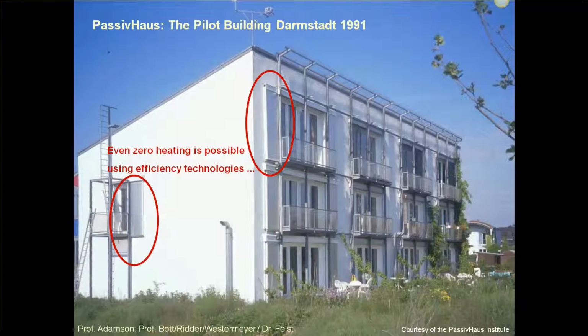The project's now 23 years old at this date in 2014, and it's still working very well, and the occupants are still happy in there. There's been very little need for change. I think only one fan has needed replacing in those 23 years, for the MVHR system, the mechanical ventilation with heat recovery. All in all, extremely successful, very comfortable, and very low energy use.